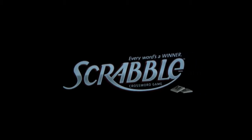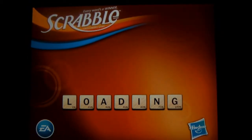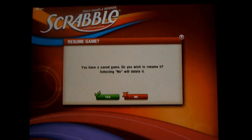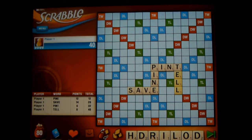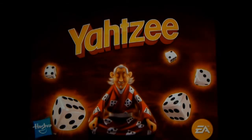Scrabble. As you can tell, I took advantage of that EA Games $1 game sale they had around Christmas time. With Scrabble, I did the thing where you can link up and use iPods or iPhones as your tile rack. It's a real pain in the butt to set up, and then it bailed out part of the way through, and we lost the entire game. So I can't really recommend Scrabble. It's not real great.